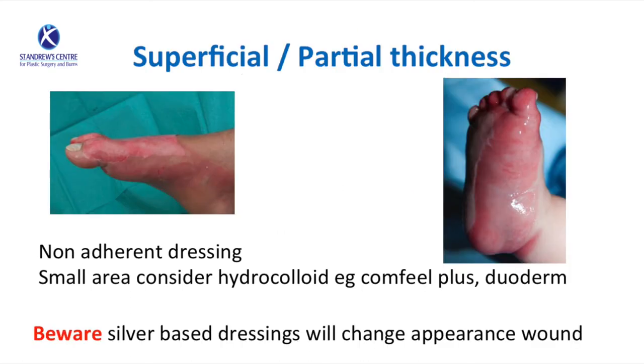For injuries which are a little bit deeper, so for superficial to mid-dermal burns, a vaster array of dressings and creams or ointments can be used. For specific areas such as fingers, and if it is a small area, hydrocolloids such as Comfeel Plus or Duoderm are very useful. Otherwise, non-adherent dressings, particularly over areas that have been blistered and de-roofed, are the most useful. Please be aware that anything that has silver in the dressing or in the ointment will change the appearance of the wound.